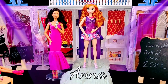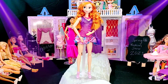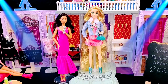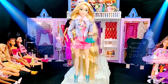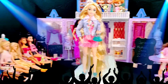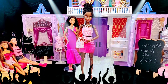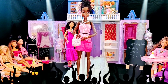Next up is Anna. Anna is wearing a purple and pink sparkly top with roses on her skirt. Next up is Rapunzel. Rapunzel is wearing a pink dress with a jean jacket and some cute blue strappy shoes. Next up is Tiana. Tiana is wearing a light pink and dark pink confetti dress with silver strappy sandals.